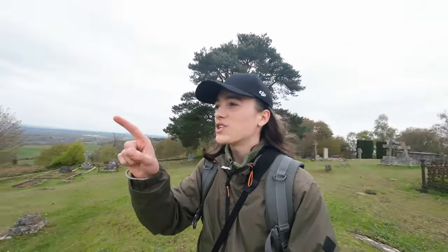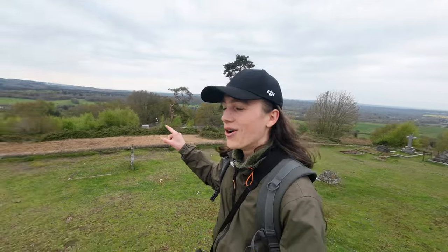I've been trying to work out which field we came from because I can see all of the dotted fields in the distance. I think it might be just out of sight, but it's awesome to have got here, and let's see if we can get any photos.